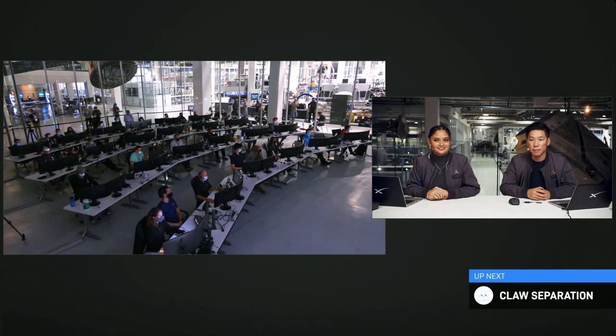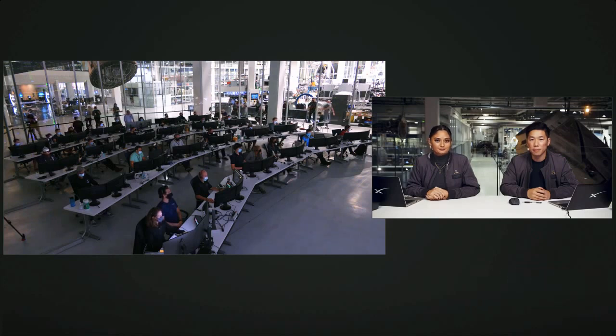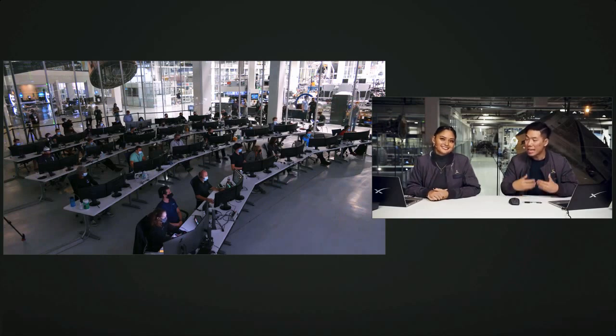Dragon, deorbit sequence start. And copy that, SpaceX. We show same. Cool, so we got the call from the core that the deorbit sequence is starting.